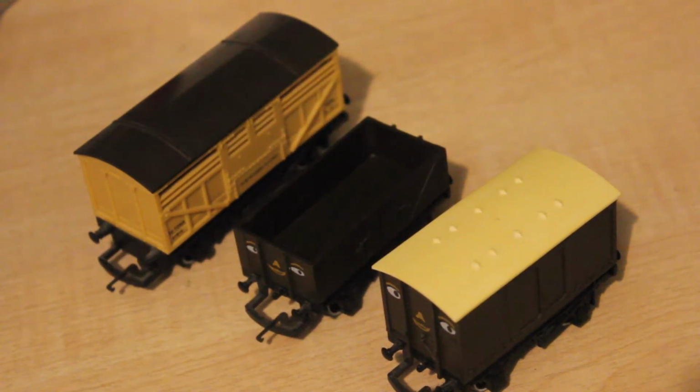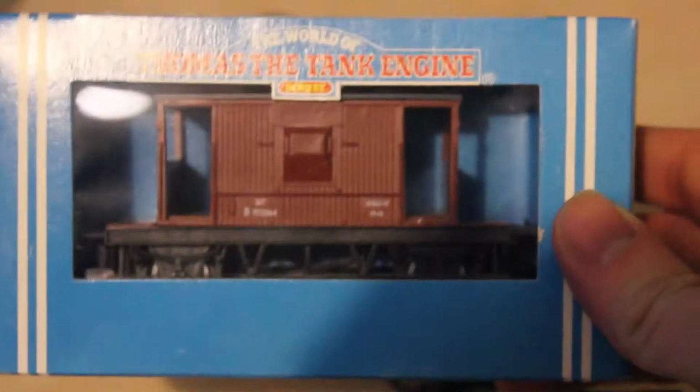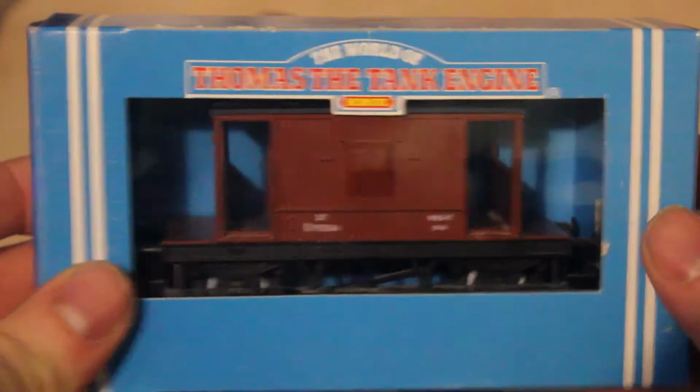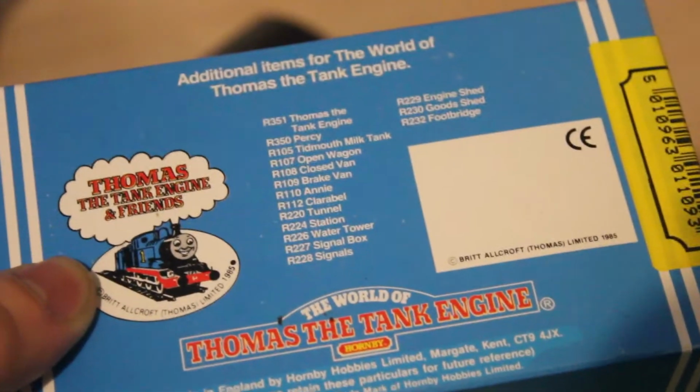These weren't the only ones I got. I got these as a job lot, and then I got this one as well, a brake van, in the really old packaging. And what's weird is, if you turn it round, it's upside down, but then it's not upside down if it's at the front. So everything on the back has been written upside down, like all the other ones you can buy. And there's the barcode there.